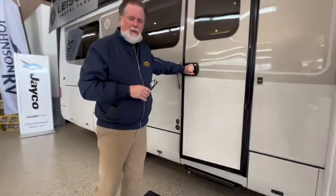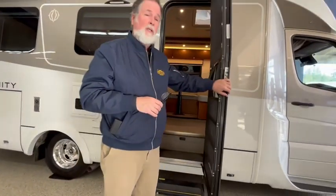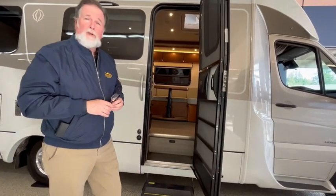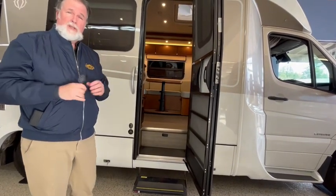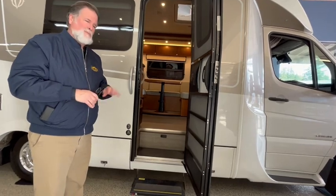And they also added lithium power to it, which it didn't have originally. And I think they went to a larger inverter. So it has an LP generator to go along with it, so you've got some redundancy there. So if you like to boondock, that sort of thing, this would be a great coach for you.